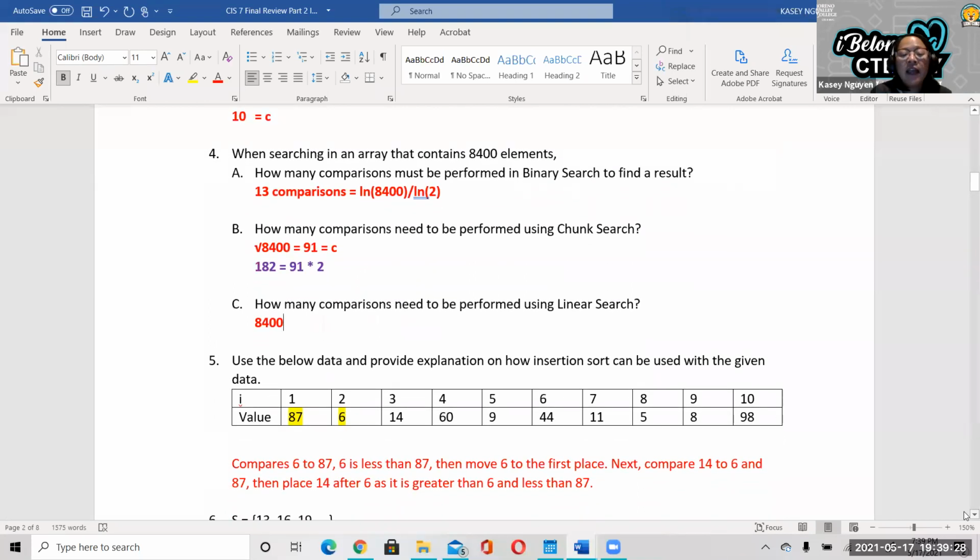For question five, it asks you to look at the provided data and explain how insertion sort is used in the given data. So we would look at the data. It starts with 87 and 6. So at first we need to compare 6 to 87. 6 is less than 87, so it's going to move the 6 to the first place. And then 87 will follow.